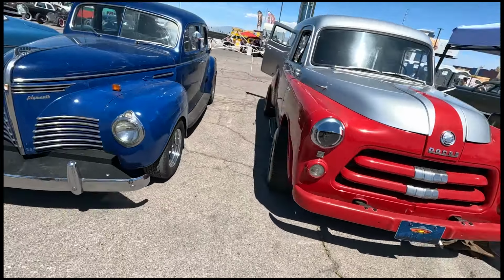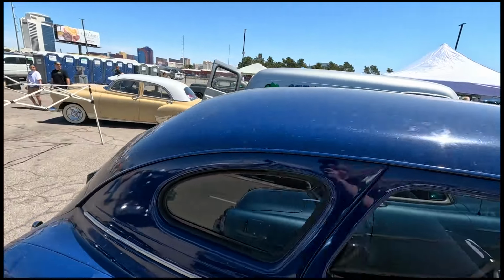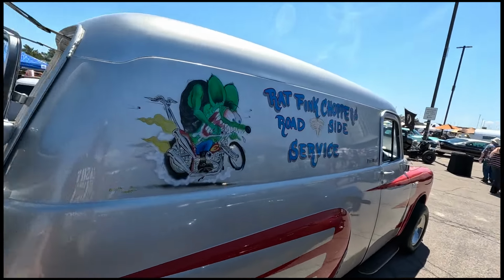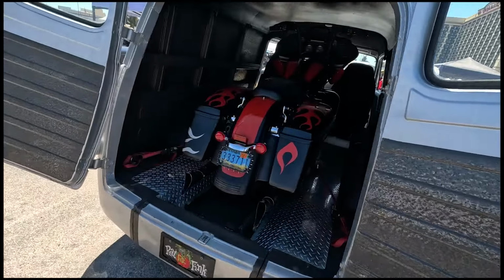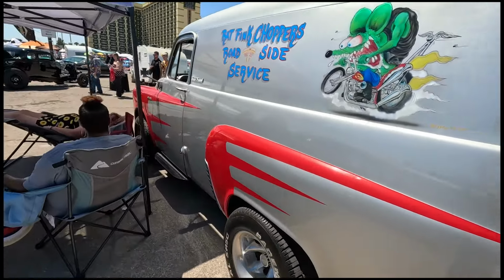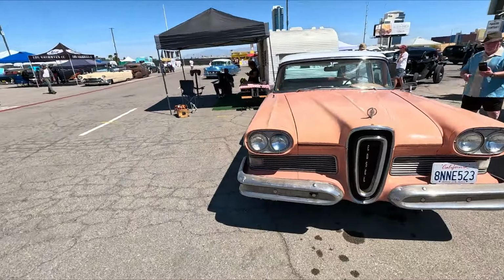I like this pickup, or not a pickup, it's a delivery van. Wait till you see what it's set up to haul. Get around it here. And if you look on the graphics on the side, it's also Rat Fink themed. Yeah, it's a bike hauler. Pretty cool. A hog hauler, maybe. Pretty cool, man. I love this delivery van.